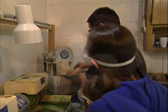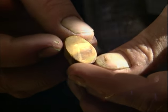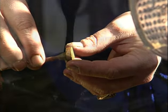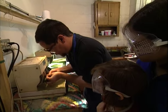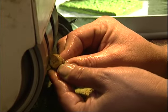After this is cut on a special saw, the small tiger's eye disc is attached to a stick with a sticky, melted glue. Then the disc is rounded and roughly polished on a grinding wheel.